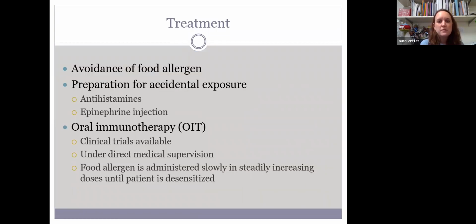With treatment for food allergens, of course, number 1 is to avoid that food allergen. I still find it tricky sometimes, especially for adults with new food allergies, that it's a food they may have tolerated their whole life, and they know they could tolerate a little bit of it without getting hives. It's still an allergen, so we want to avoid the food product as much as possible. We always want to prepare for accidental exposure to food items with antihistamines and an EpiPen, if prescribed by your physician.